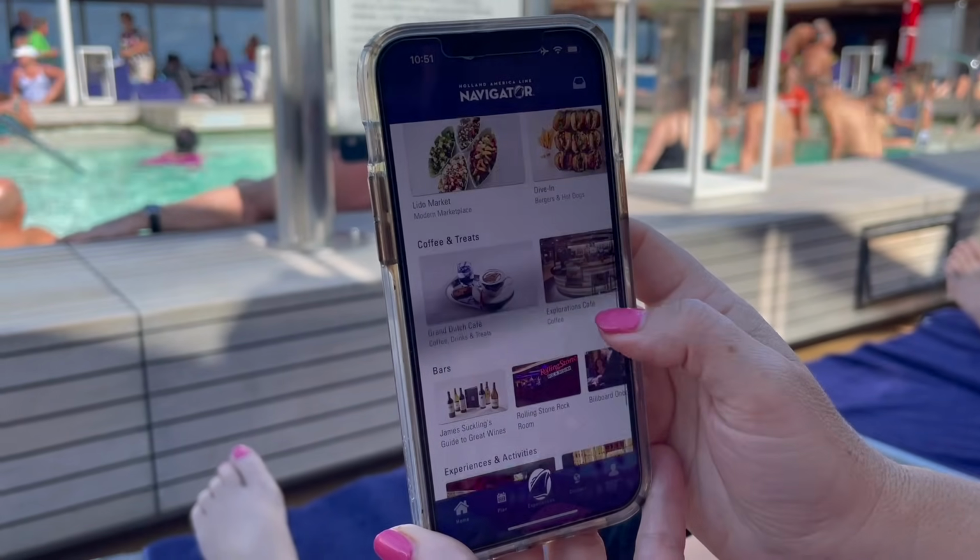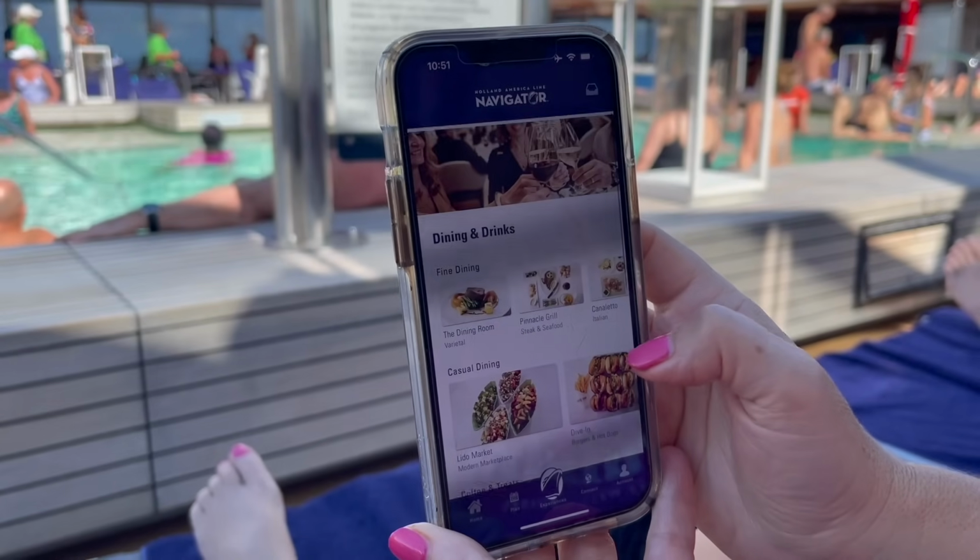Now, one thing you should know is that you can actually check the menus. They will be updated daily, not only for the main dining room, but you'll also be able to find the menus for the buffet. So that is something good to know.